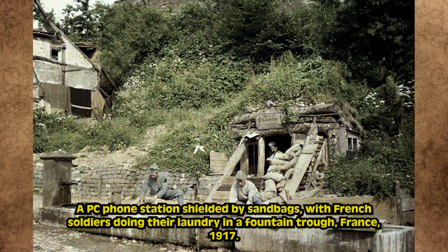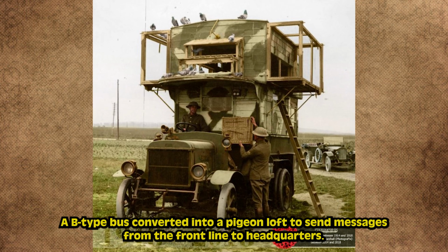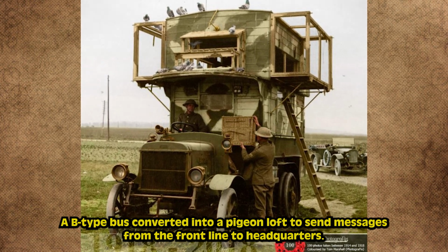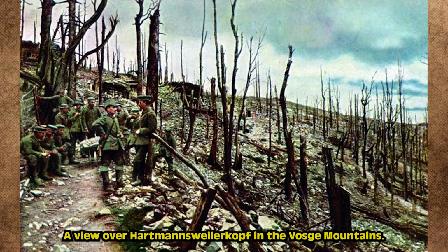The war resulted in the collapse of several empires, including the German, Austro-Hungarian, Russian, and Ottoman empires. New nations were formed, such as Poland, Czechoslovakia, and Yugoslavia, as the map of Europe was redrawn. This reordering of political boundaries caused significant shifts in national identities, often creating tensions that lasted for decades.